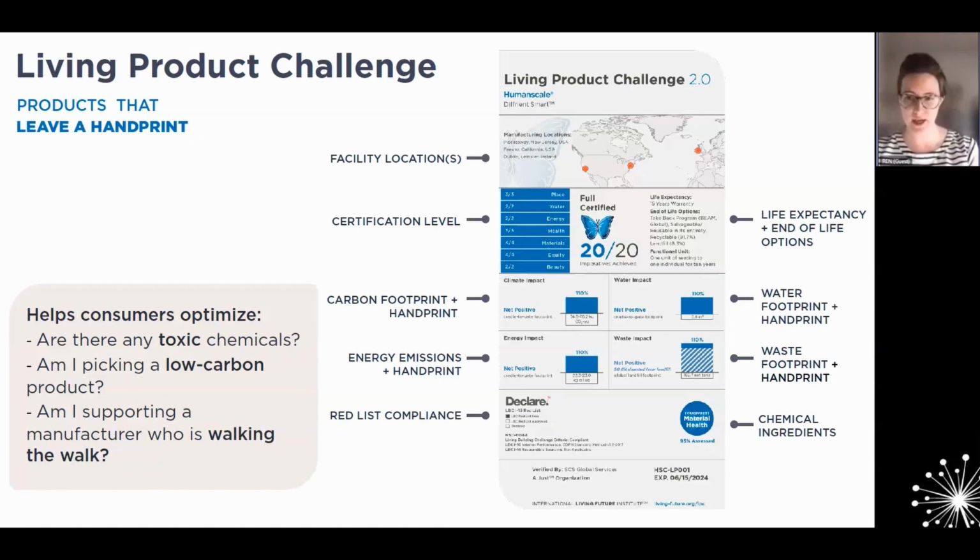I'm really excited about it. It is fully certified, which means it is a mega awesome product. There are not a lot that are fully certified, and so this is a huge accomplishment, and I really applaud Humanscale for doing this, especially because furniture is so difficult to do because there are so many parts and pieces.